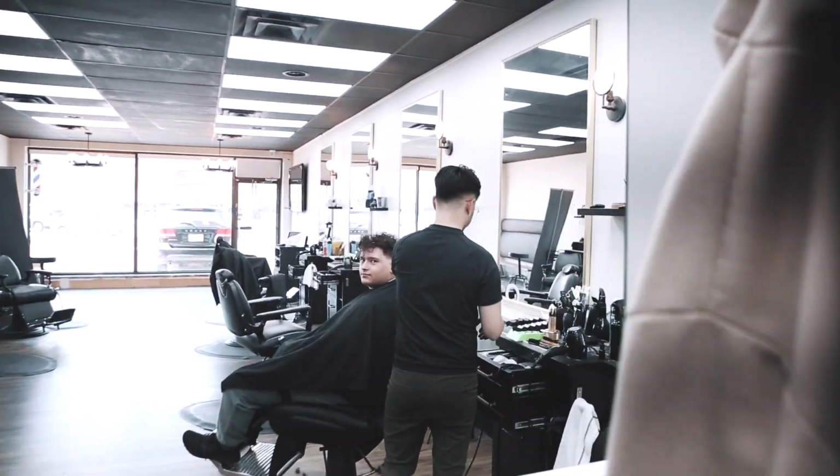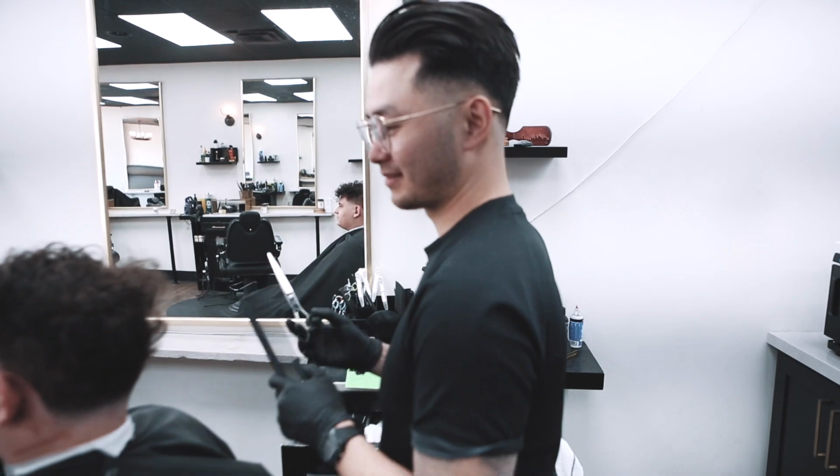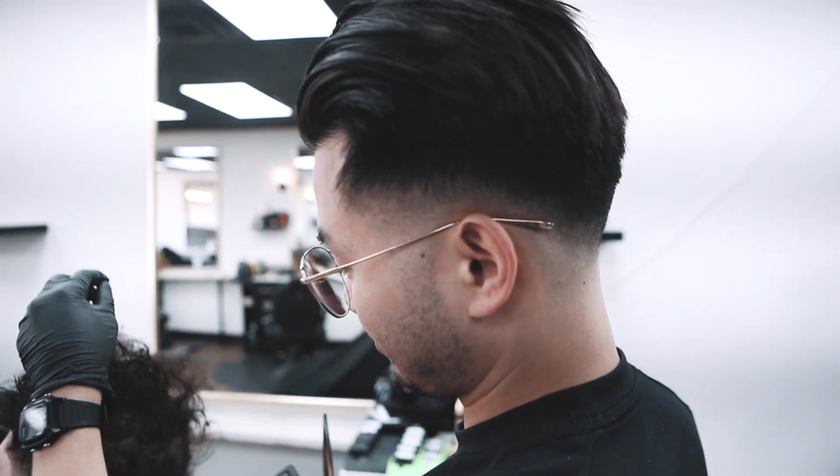One more thing, hot towel is my favorite. Can't go wrong with the hot towel. Ooh, that lineup though. Oh my gosh. You guys are looking beautiful today. Thanks to Anna. Shout out to Anna for the haircut.